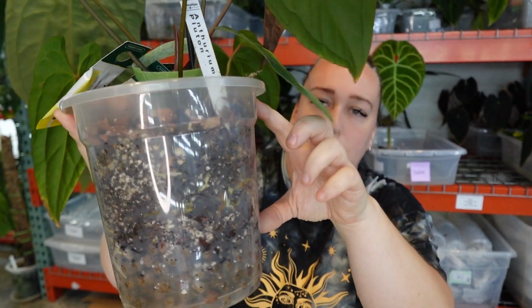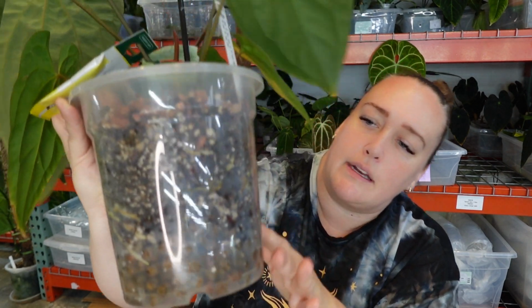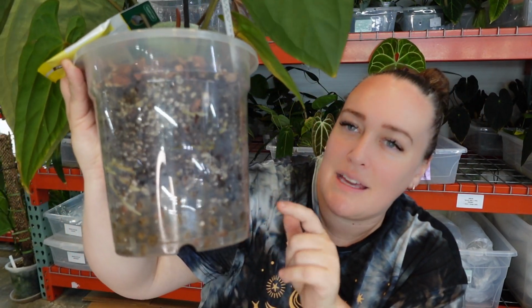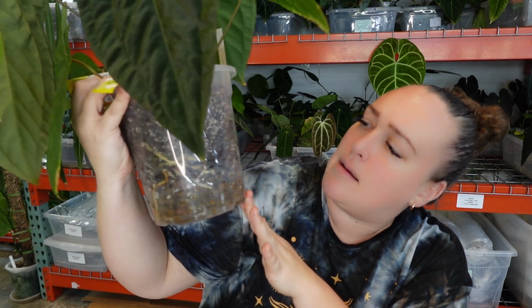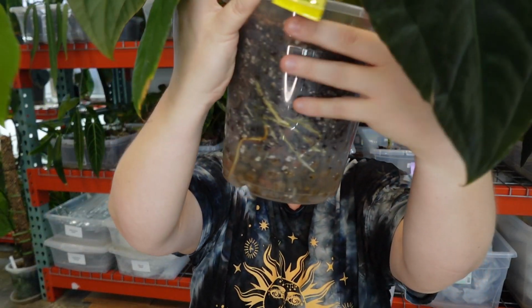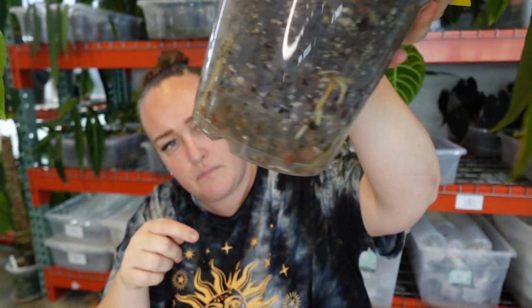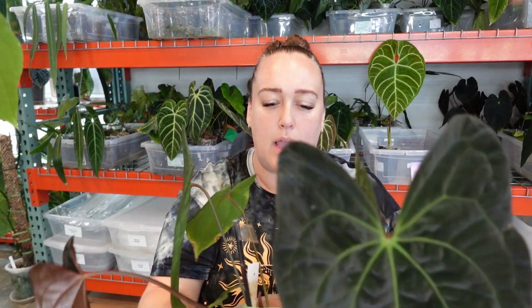And then the rest of it is my aroid mix. And essentially what this is doing now is it's kind of semi-hydro. Look at all those nice juicy roots in there, and the roots are coming all the way down to the bottom. There's none coming out the bottom yet, but what I do is I just leave a little bit of water, gunky, but I leave a little bit of water at the bottom.